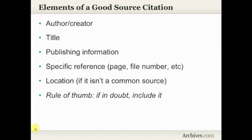So looking at some more specific things that a good source citation contains. A good source citation will have some sort of indication of the author or the creator of that information. A title, it could be a book title, it could be the title of a database. Publishing information, whether it's a book or whether it's a website. A specific reference, such as a page number, a file number, a certificate number. Something that will lead you to that specific reference that you used in what is probably a much larger collection.